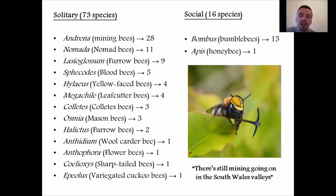Quite ironically, the vast majority of these bees are mining bees, so there is still mining going on in the South Wales valleys. But as well as the mining bees, there's also a plethora of other solitary bees as well. So things like nomad bees and furrow bees and blood bees and leafcutter bees and so forth. So really fantastic places for solitary bees.